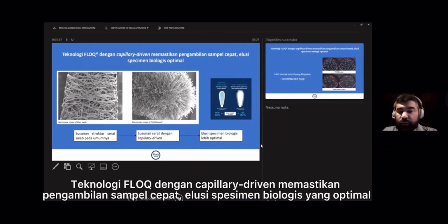On the other hand, for the release of the sample, with a cotton swab the sample is practically trapped inside the tip, and the release is about 10% in comparison with the release of a flocked swab, which can be higher than 90%. So you can absorb almost the entire volume of the sample, and you can release almost the entire volume of the sample. This is based on the superior elution of the biological specimen.